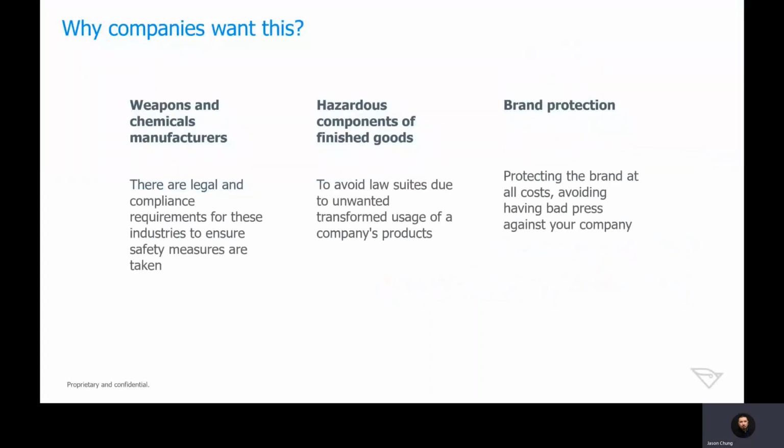So why would companies opt for this kind of product? What kind of companies want this? Well, there's the obvious: weapons and chemicals manufacturers have legal and compliance requirements around their own industry. They need to make sure they're taking all of the safety measures and precautions. They cannot be caught dealing with the wrong people, so for them this is a must. There's no doubt about that. There are also hazardous components as part of finished goods. Here I'm talking about when you disassemble a product and there's a small component of that product that, if mixed in greater quantities, can be used to harm others.